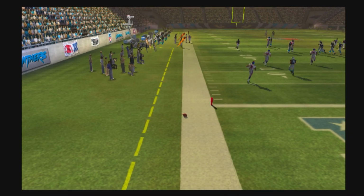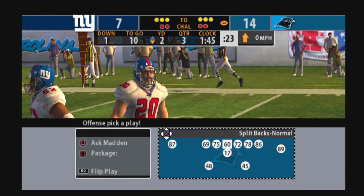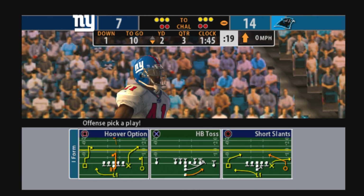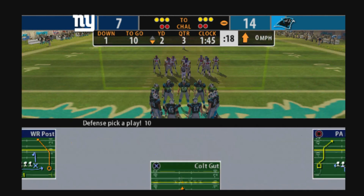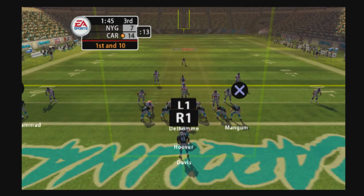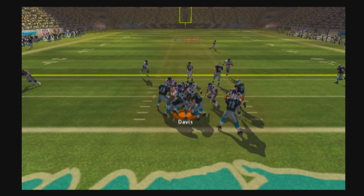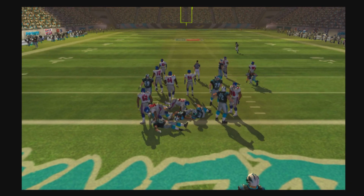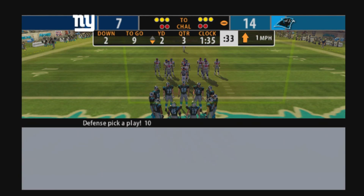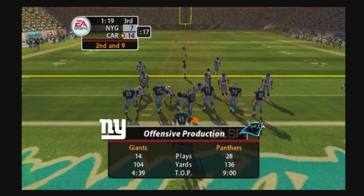The officials are trying to determine where it went out of bounds. Inside their own 20. Despite very little success running on first down, they still lead it. Some teams manage to get by pretty well without a solid running game. And that's mostly because their passing game is very effective, especially their short passing game.